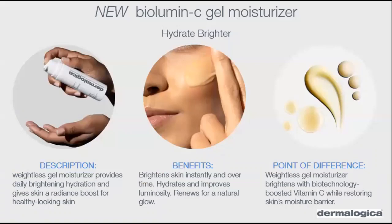Let's go right into the Bioluminci Gel Moisturizer. This is our newest addition to the Bioluminci franchise products. It is a weightless gel moisturizer. If you haven't used it yet, figure it as a cross between a gel and a very, very lightweight lotion. So it goes on virtually weightless on the skin. It's going to provide daily brightening because it can be used every day. And you're going to see that you get an instant radiance and healthy looking skin. As soon as you put it on, you'll notice the difference with this product.